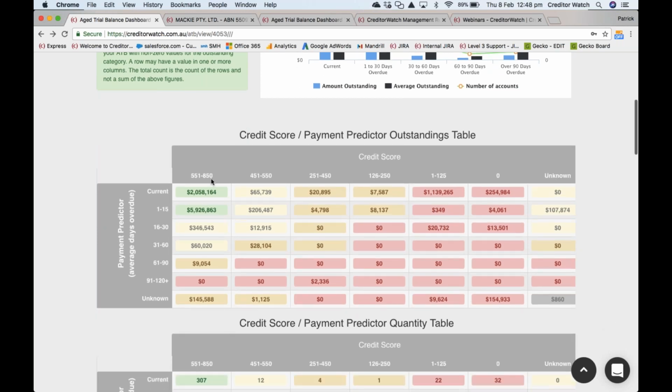So as I said, along the top here is our credit worthiness score. So that's the score that says, do you want to do business with someone? And then down the side is the payment predictor, which is the pure payment score. Now, the whole idea with all of these graphs is that you shoot for the green areas, you monitor the orange, and you try and avoid the red.